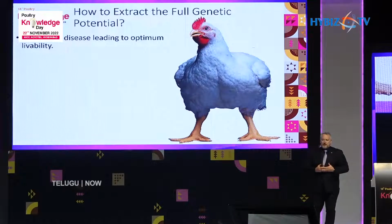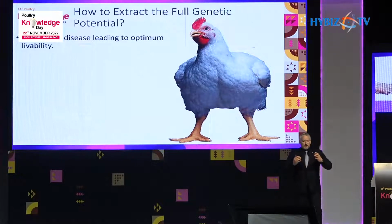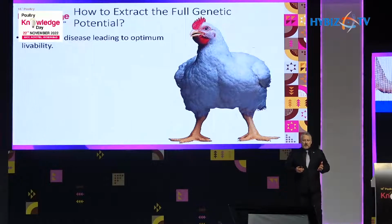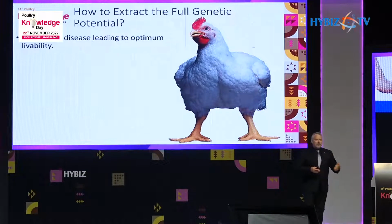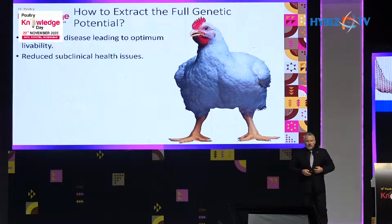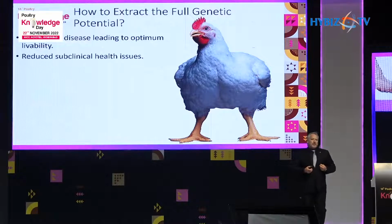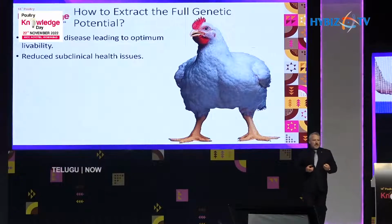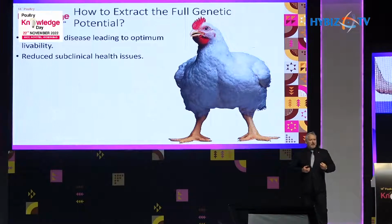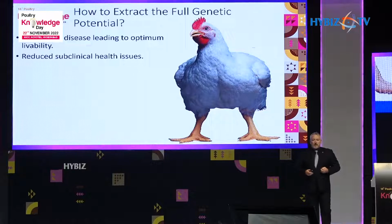So now the question comes, how do we extract that full potential from our genetics? Firstly, we want to lead with a freedom of disease and maximum livability. That's pretty obvious. Keep the birds alive, lower mortality, we're going to do better. But not only that, and even more important, is that subclinical health issues that rob your performance. You may not always see or really feel how much of an impact subclinical disease is taking on your business. You sure can see the mortality. That's a physical hard number, but we can't see the impact always of that subclinical health issues.